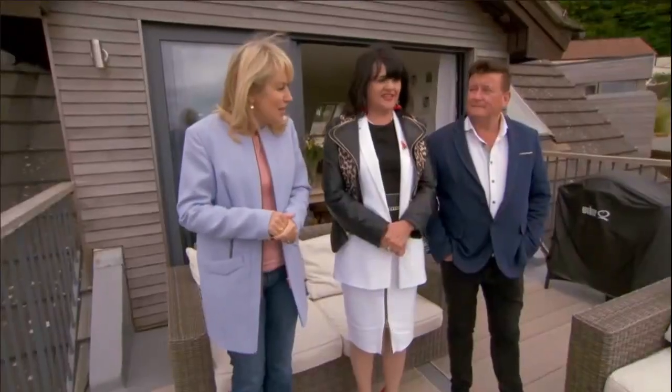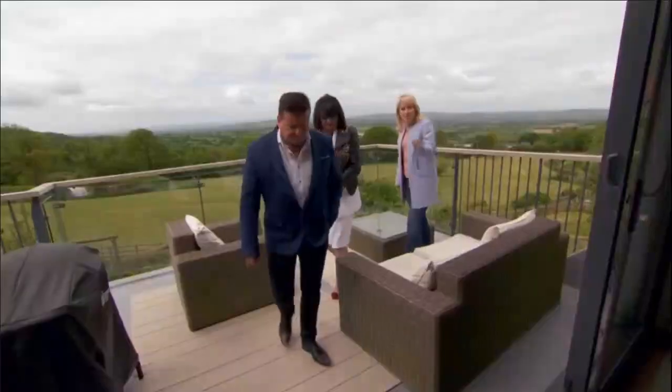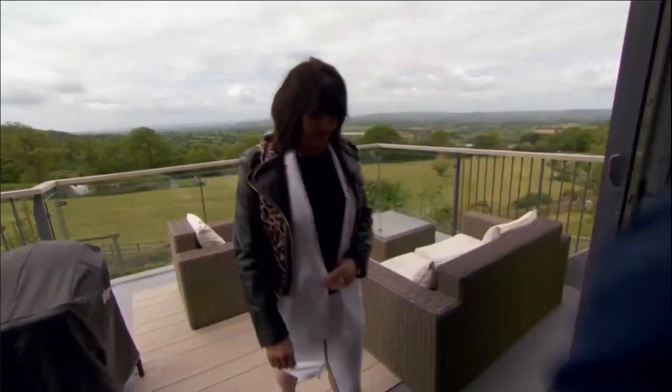Well, we'll go into that in a little bit more detail when we go into the garden. But we're going to continue with the house. I'm going to take you away from that view. Keith, if you wouldn't mind leading the way back into the property, turn left because we're going to take a look at the kitchen.